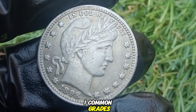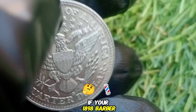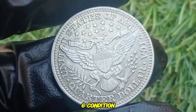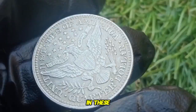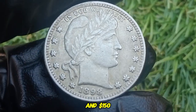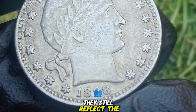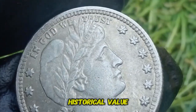1. Common grades, good to very good. If your 1898 Barber quarter is in good, G, or very good, VG, condition, don't be discouraged, it still holds value. In these grades, you can expect the coin to be worth anywhere between $75 and $150. While these grades are on the lower end of the scale, they still reflect the rarity of the coin, and even a worn coin can hold significant historical value.